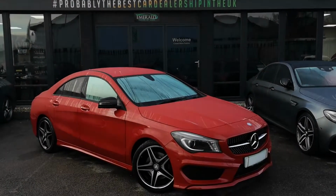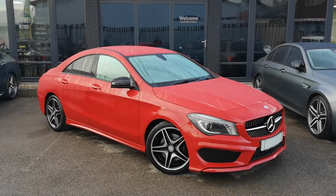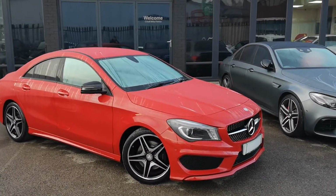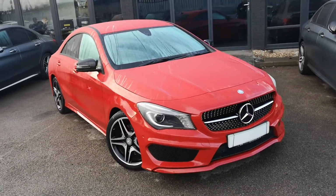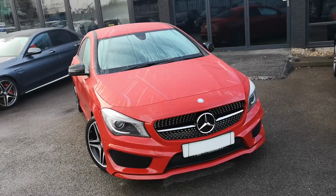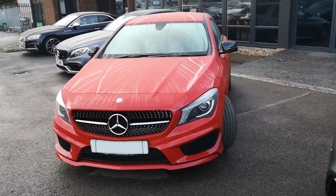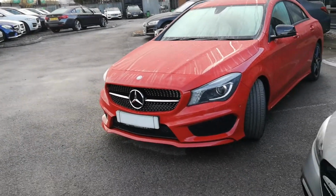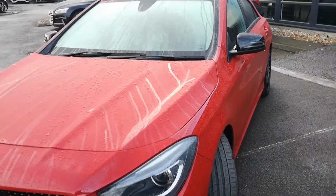Hello there guys, and welcome to a quick virtual walk around of this Mercedes-Benz CLA220 AMG Sport CDI. Finished in the gorgeous solid Jupiter red with of course the night pack styling. It's a car that certainly turns heads and is one that really does deliver that statement feel. But why should I think about having this car delivered to me or collected in 48 hours, Greg? Well, that question is pretty easy, and now I'm going to show you the reasons why.